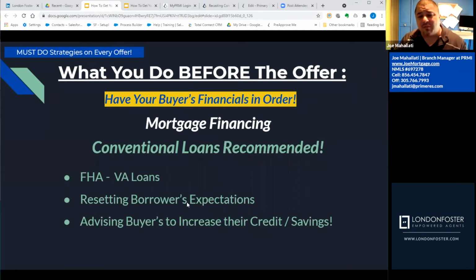Maybe paying some of their balances down may allow that, and that will push them over the edge for your lender to try again and get them approved for a conventional loan. That way, you're not losing a deal if you're exhausting and nobody's accepting the FHA offers. Also, maybe they might need to save some money.